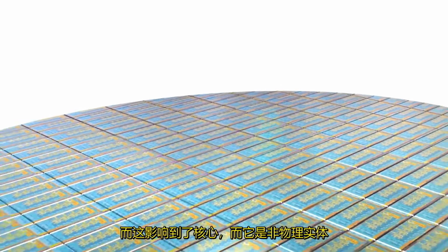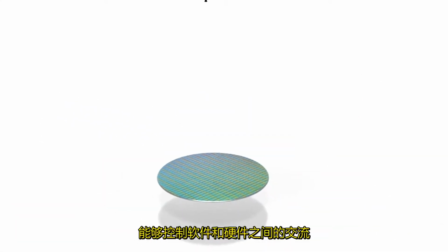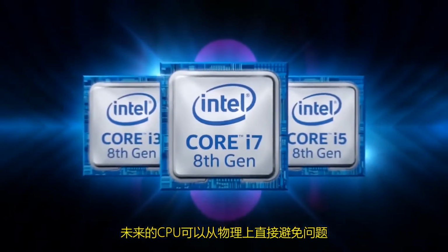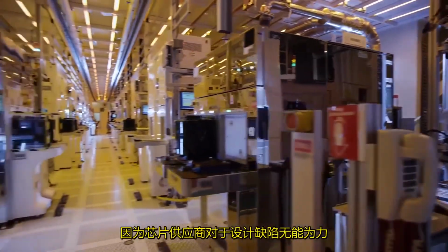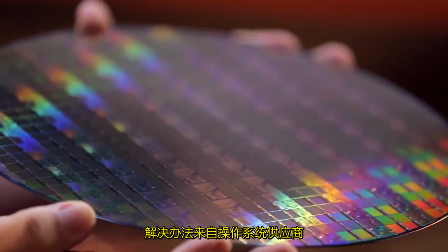It affects the kernel, which is a non-physical entity between the CPU and operating system that controls communication between applications and the hardware itself. While the feature that causes the issue is in CPUs out on the market today, future CPUs could physically prevent it. As of now, software updates have been released to mitigate the issues. Since chip manufacturers can't really do anything about the design flaws, solutions came from the OS manufacturers.